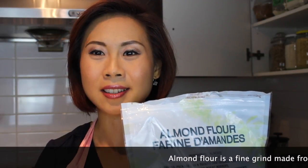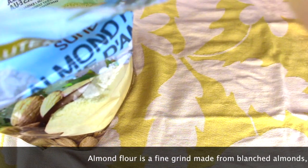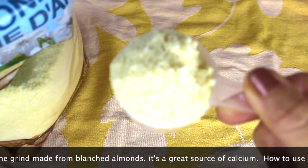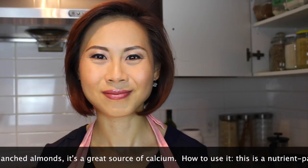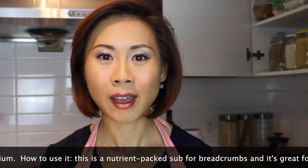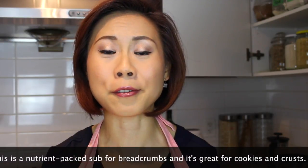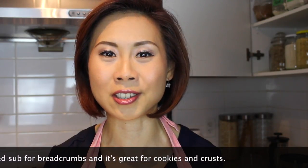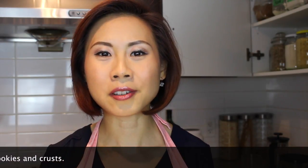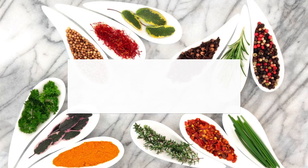The first ingredient I'm sharing with you guys is almond flour. Almond flour is a fine grind made from blanched almonds and is packed with calcium. I love to use it as a replacement for breadcrumbs. Almond flour is also one of my favorite ingredients in baked goods recipes, like cookies or pie crust. There are so many recipes on my blog. You can find them under the recipe tag on my website.